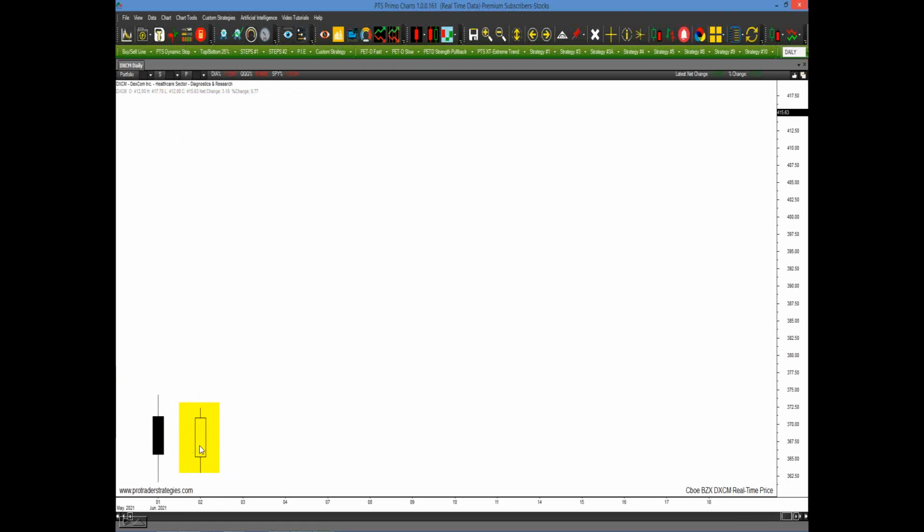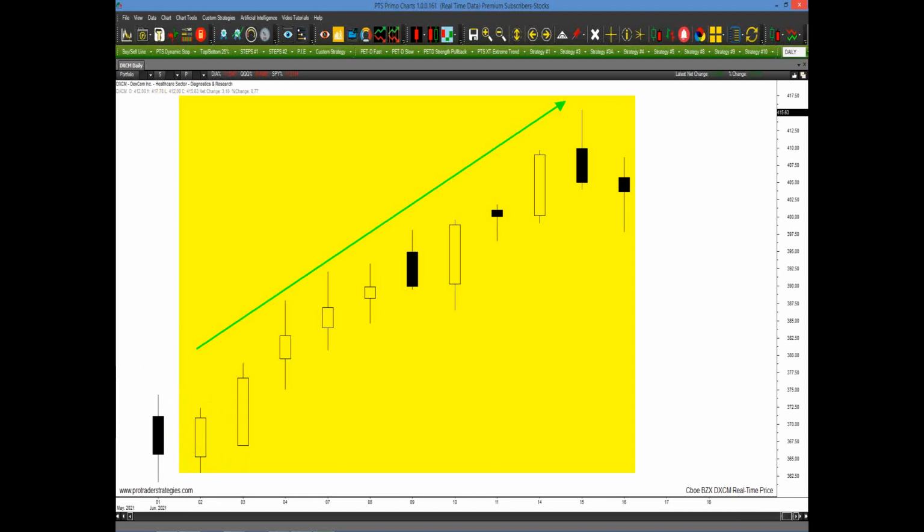Well, that's how sensitive this tool is. Its only job is just to indicate to you when a market is about to take off. And look what happened. It took off. Stock basically went from 365 up to 415, okay? About 50 points.